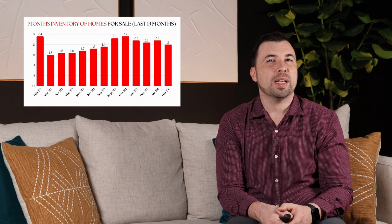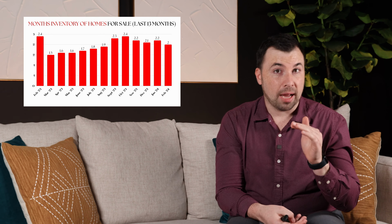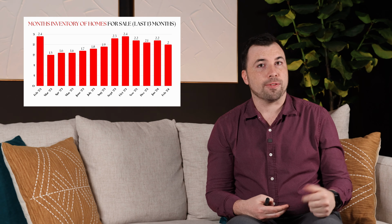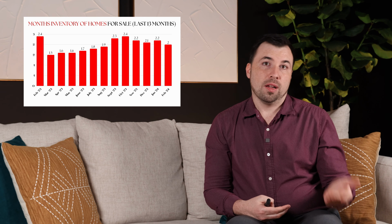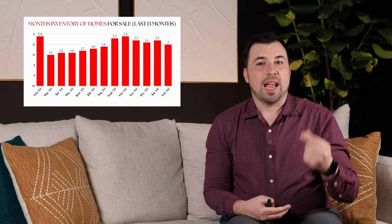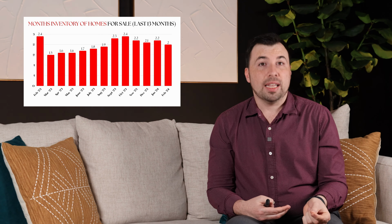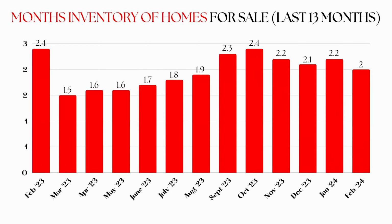Now looking at what we call the month supply of inventory, this is kind of just measuring buyer demand versus seller demand. Sometimes we've seen 1,500 homes on the market for sale, and our inventory still only 2 months of inventory. Right now we're under 500 homes on the market, and our month supply of inventory is 2-month supply. So while this tells us that there are fewer buyers in the market right now, the ones that are there are eating up the supply.